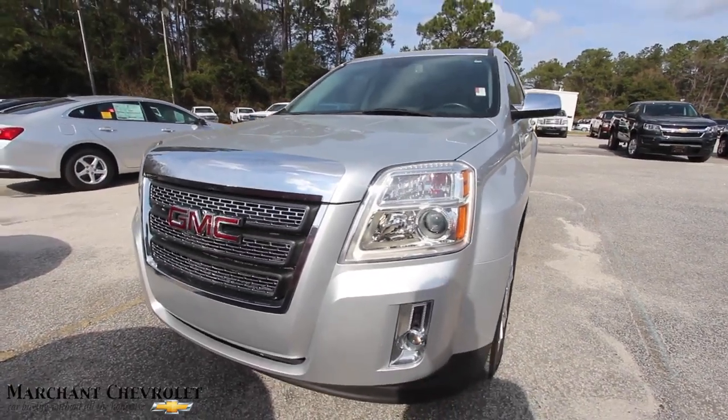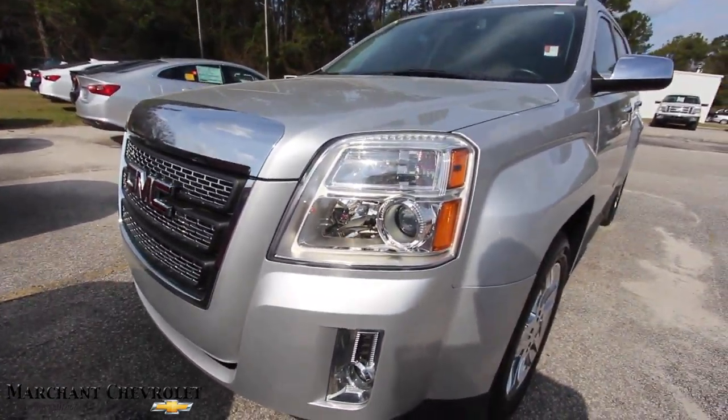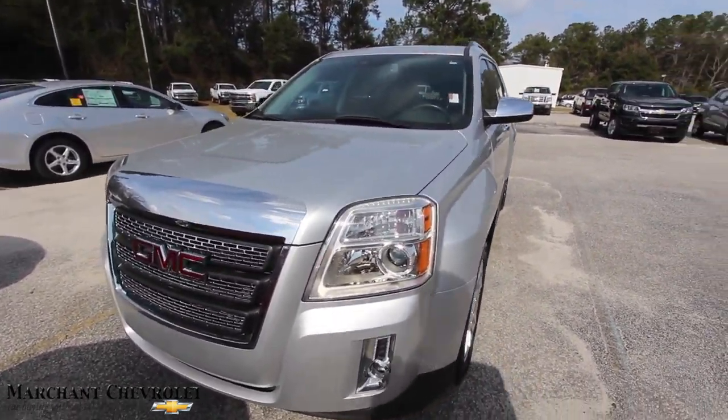Hey everybody, welcome to Marchant Chevy. Today we're going to look at this 2013 GMC Terrain, very similar to the Chevrolet Equinox. We get some of these in from time to time here at Marchant Chevy. Let's take a look at it. Most importantly today, we'll go over the specs, price, mileage, options, and do a condition report, to make sure the vehicle's in good shape before you come check it out.